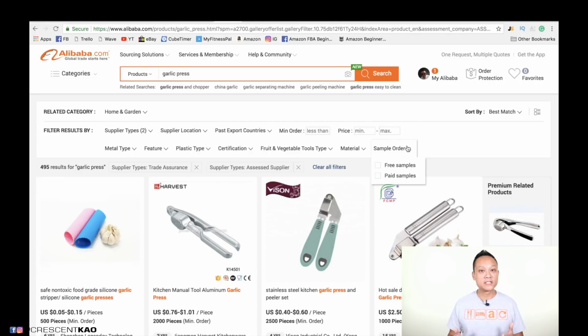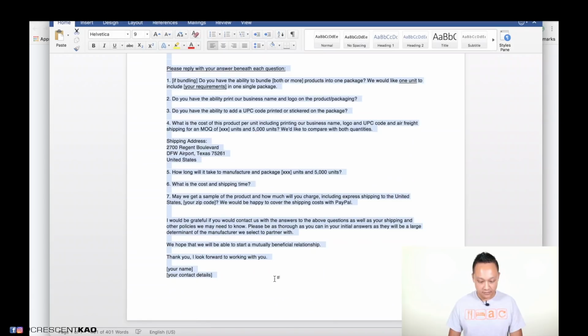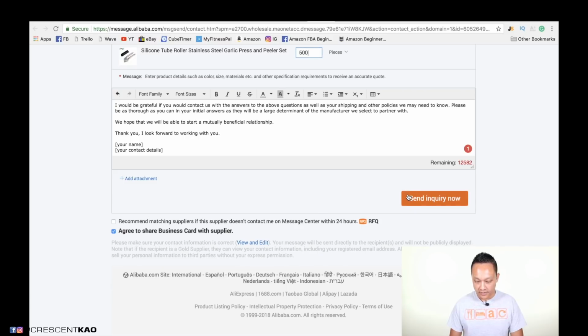All right, so once you've customized the template, you're gonna go over to the contact supplier page where we were before, copy the entire template, obviously customized with your information, paste it over here, okay? And then make sure you have this correct. Let's say you want to do 500 units, okay? And then click here, send inquiry. I'm not going to send it because this is just an example. And then just keep doing this for all the suppliers that you find that match the product that you're trying to do. All right, it's really that simple. And then just wait for them to respond.